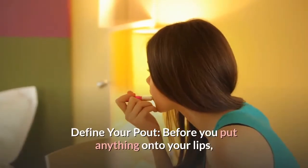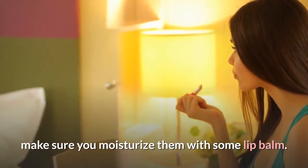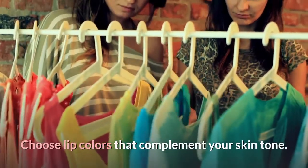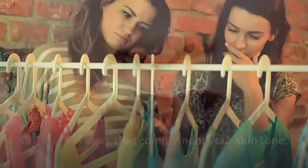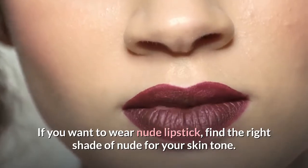Define your pout. Before you put anything onto your lips, make sure you moisturize them with some lip balm. Choose lip colors that complement your skin tone. If you want to wear nude lipstick, find the right shade of nude for your skin tone.